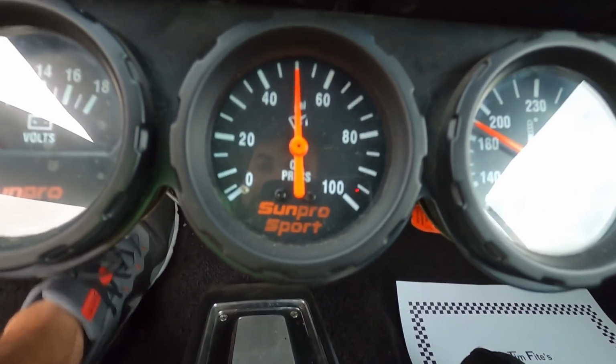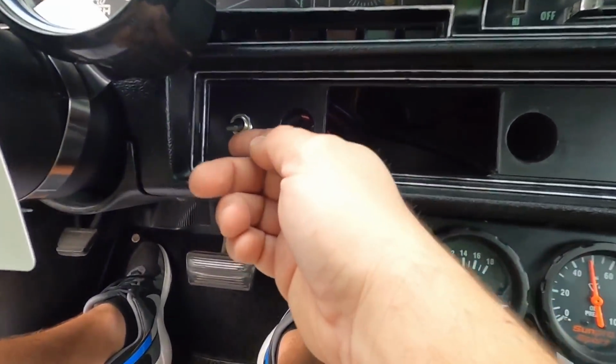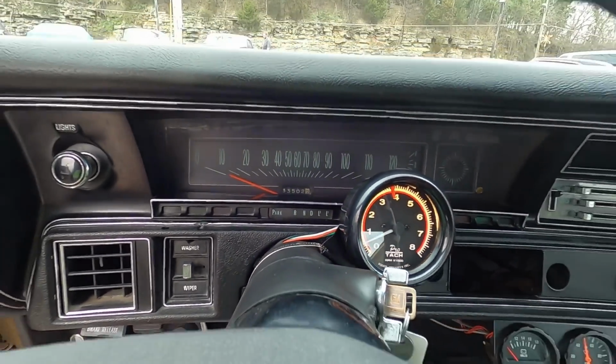The oil pressure is in a good spot. Engine temperature is staying cool. Of course, there is an electric fan switch. Have to cut it on. Tach's working, showing 33,000 miles. Hard to stand behind that.